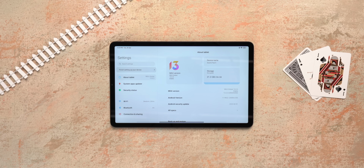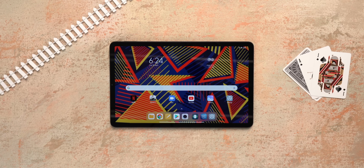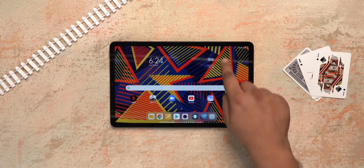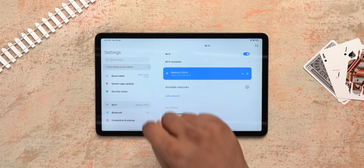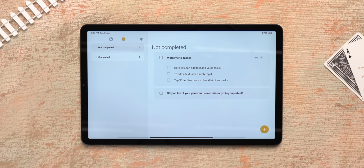So the Xiaomi Pad 5 comes with MIUI 13 for Pad based on Android 11, and Xiaomi has optimized a few things for the tablet experience. First, like on MIUI on phones, the notification center opens up from the left and the control center opens up from the right side. Second, most of the Xiaomi apps have been optimized for the bigger screen, be it the settings, the file manager or the notes app. All have this dual pane UI that makes better use of the bigger screen.